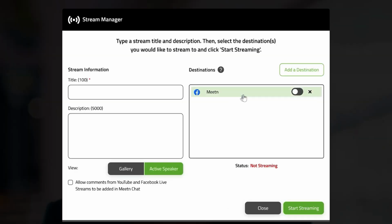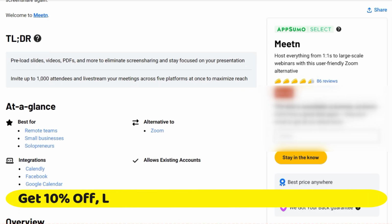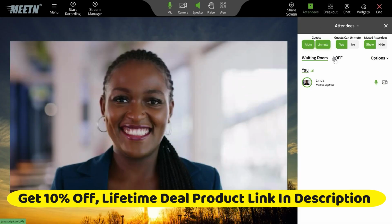You can even add elements that guide decision-making, such as call-to-action buttons and countdown timers. These tools help keep your message structured and encourage faster engagement, especially during sales-focused sessions.